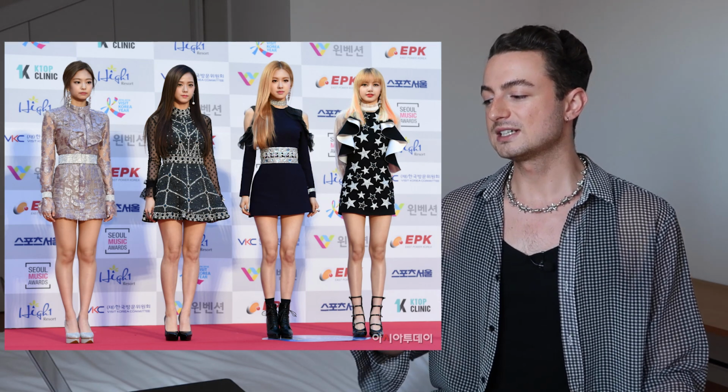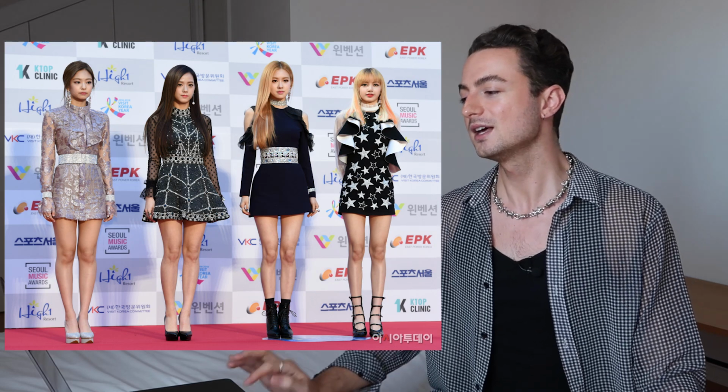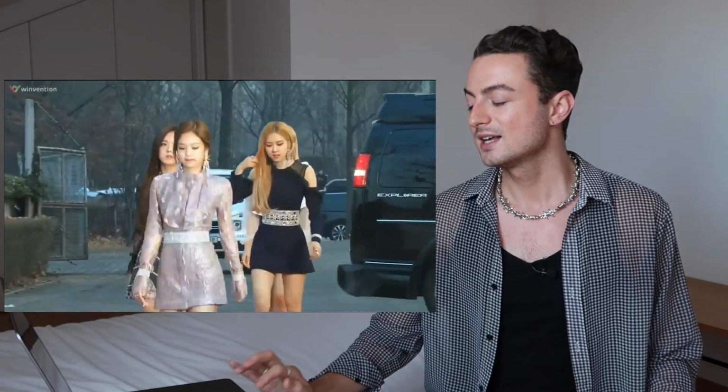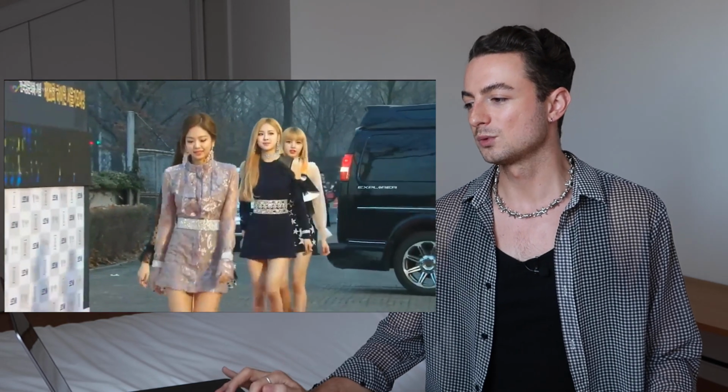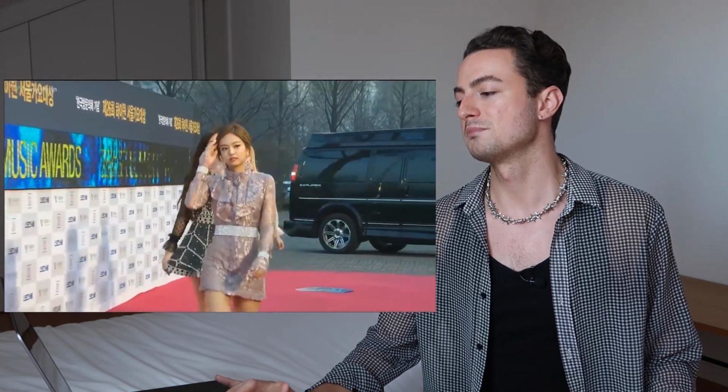Again, these looks really stand out against the carpet, against the background. Love that. Love that for Blackpink. A monochromatic graphic color palette, you know I'm here for it. All of the members are in black and white, apart from Jennie, who is in this more like silver moment.